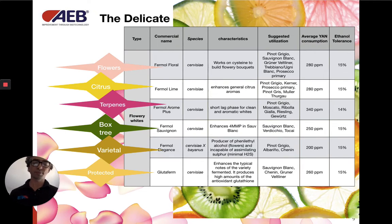The Fermol Sauvignon, which is a yeast that produces the enzyme that is able to produce 4-MMP starting from cysteine as a precursor, so very expressive for Sauvignon Blanc, of course, for the production of this 4-MMP thiol and expression of box tree aromas. The Fermol Elegance, which we call the varietal because it's pretty neutral itself, but it has one characteristic that we selected it for in this research that we also did with a university in Italy, trying to select a yeast that wouldn't metabolize sulfur. So this is a yeast that if you have excessive sulfur coming from the vineyard or coming from KMS at the receiver on the grapes, will not cause H2S production.